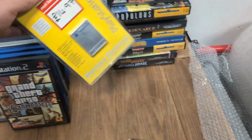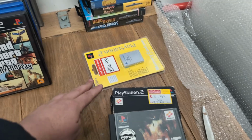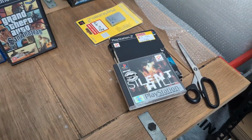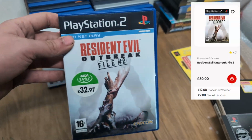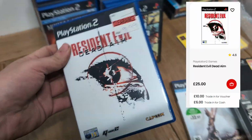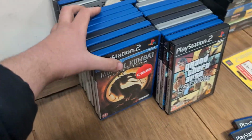I didn't realise at the end there was a sealed PS2 memory card as well. So that's nice. That's like £30. Silent Hill 2. I'm going to flash up CX for these because it's just crazy. Resident Evil Outbreak File 2. I think it's like £40. Resident Evil Dead Aim. I think it's like 30. I think there is. Let me just flip it.